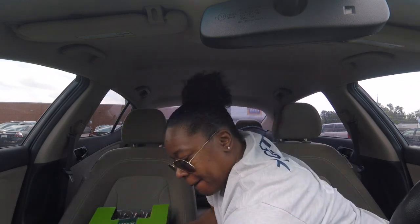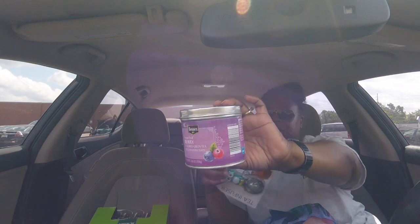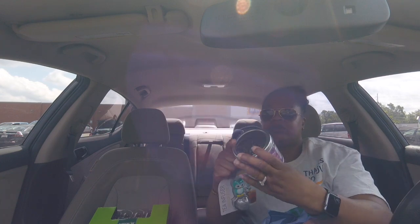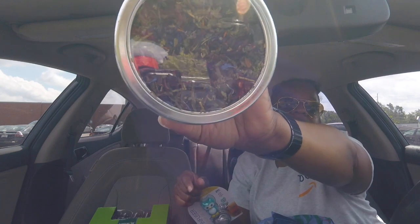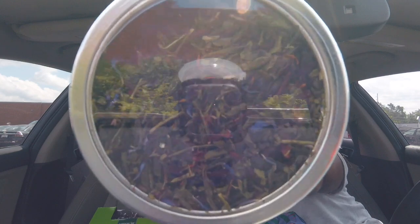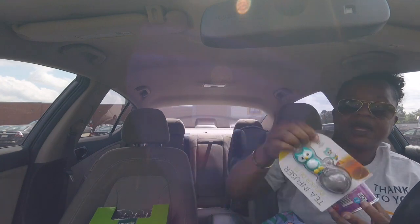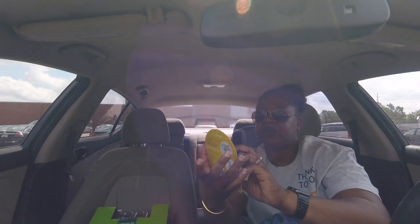And then, yeah, let me pull my reusable bag up. Then I bought the loose tea along with the tea infuser. This is berry tea. I'm gonna show y'all up close. Hopefully y'all can see that. That's what the tea looks like. It's loose tea. Beautiful. You can see all the flowers and herbs and all of that stuff in it. Hopefully it's not a glare on the screen. And then I got the little tea infuser that you just put the tea on the inside of and then you put it inside of the cup.